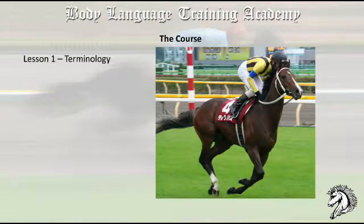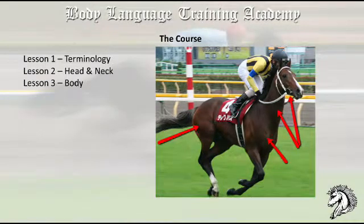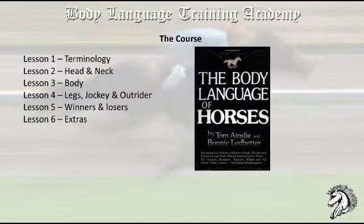Included in the course will be terminology like head and neck, body, legs, jockey, and outrider. You will see what makes winners and losers. For lack of a better term, we included extras, which are important facts written about in the book, The Body Language of Horses by Tom Ainsley and Bonnie Ledbetter, and points not covered elsewhere.